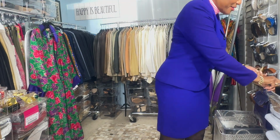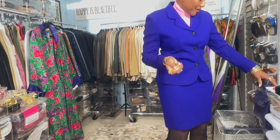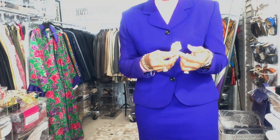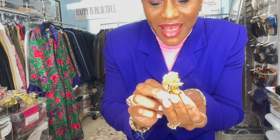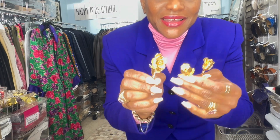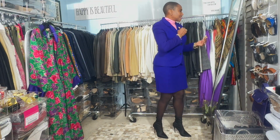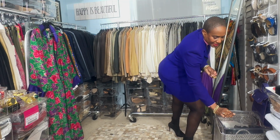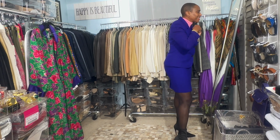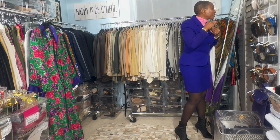Now, my accessories, apart from my beautiful Teddy Blake bag, will be these brooches. Y'all know I love brooches and pins. I started collecting these little flower pins, so I'm going to wear the set of them. The question is, how am I going to place them? Let's see. I want one here. Okay, I want one here. I have to make sure it's not overkill wearing all three of them.